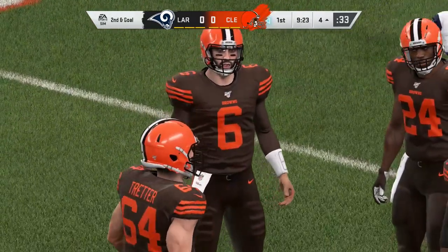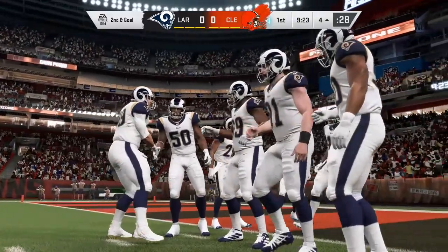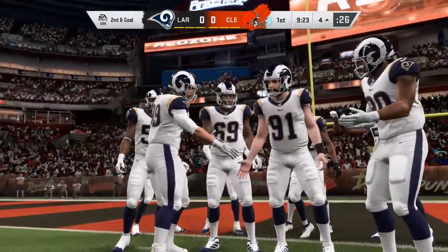I am, and you know I'm old school. I want to run the ball on 1st down in this situation because 2nd down, that gives me that option of running play action and maybe throwing it.